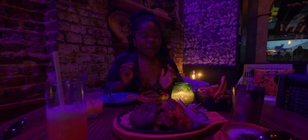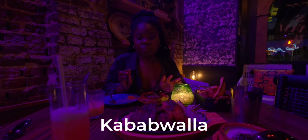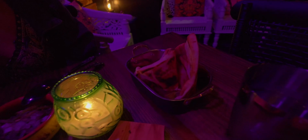So we have the main course. This is the koala papa. The name will be at the bottom, guys. But it is 32 ounces of protein. We have steak, lamb, and chicken here in Barani rice. And then we have a yogurt sauce and a chutney. And then we have some naan on the side, of course.